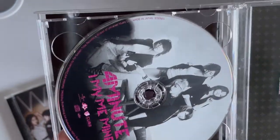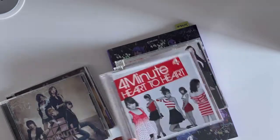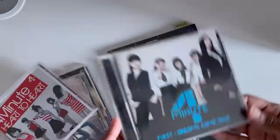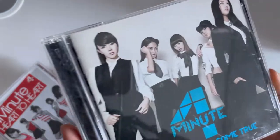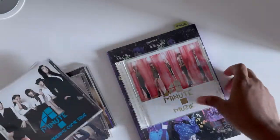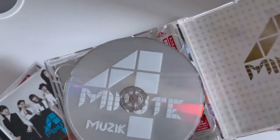And I'm not that familiar with 4 Minute as a group. I do know quite a few songs, but as a group themselves, I'm not that familiar with them. So I don't know all of these songs. Love the suits. This one also has two CDs. And music also has two CDs.